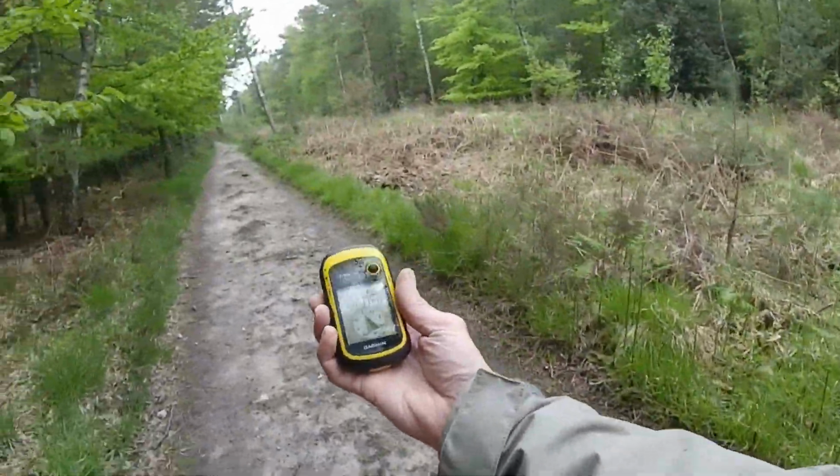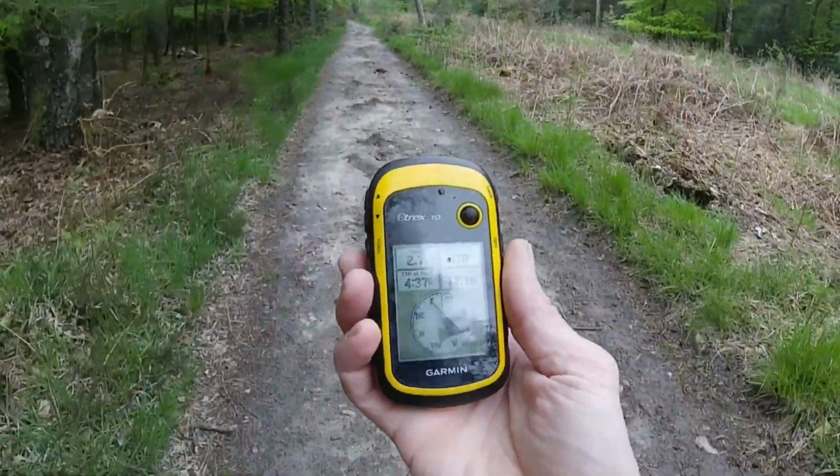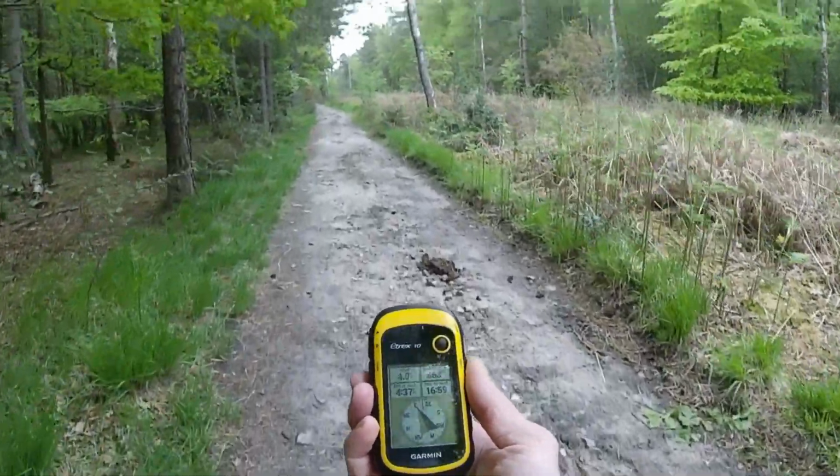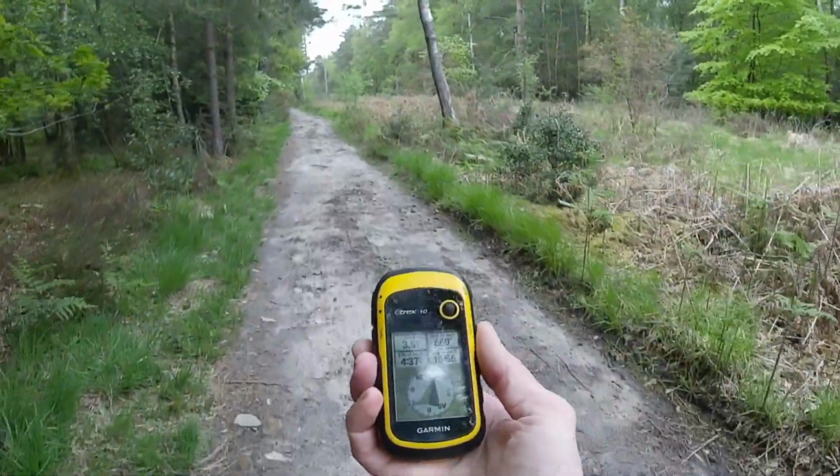I'm going to get the Garmin back out for another look now. Yeah, actually, it does suggest that this is the right way. It's counting down 684 metres, 680 metres to the next waypoint, so probably can't see that, but it is counting down, and the compass says this is the right sort of direction, so let's hope the Garmin isn't trying to stitch me up.